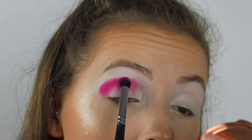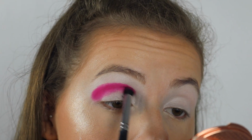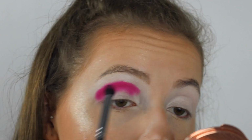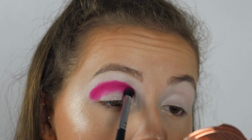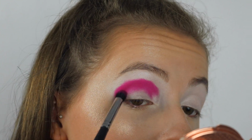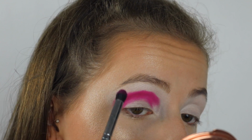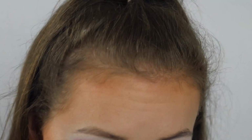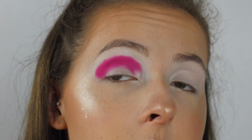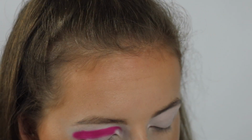I like this brush as well because I like to pack the darker shade on in the crease first, and this helps with the pigmentation and it helps with the placing of the eyeshadow as well. Okay, so I love that shade. There wasn't any fallout either, but look at that pigmentation. Love it.